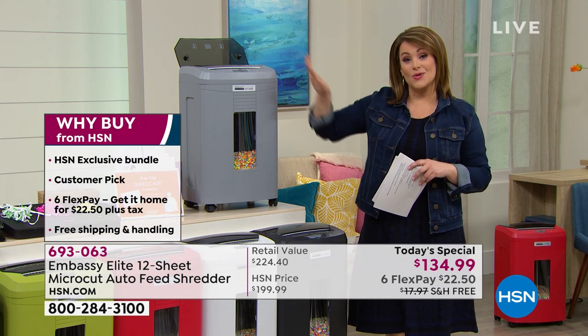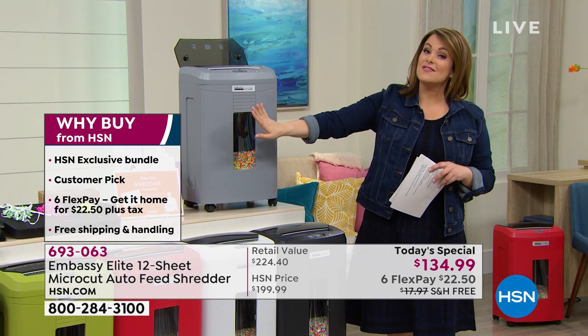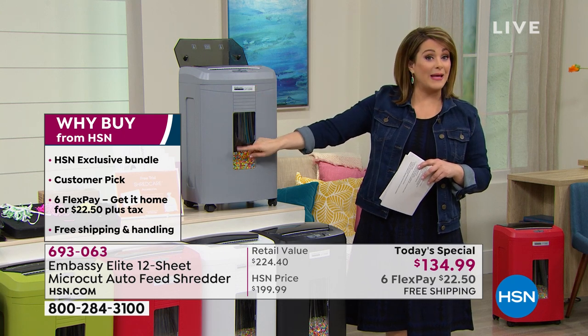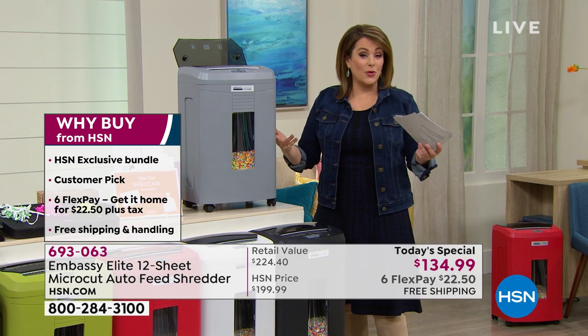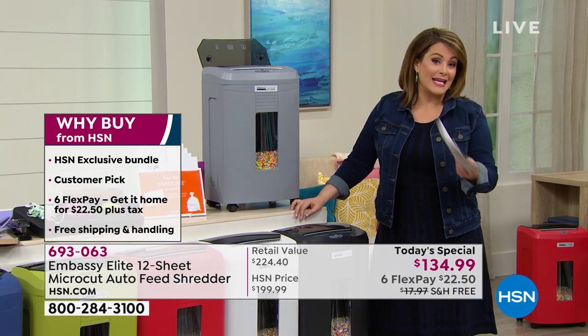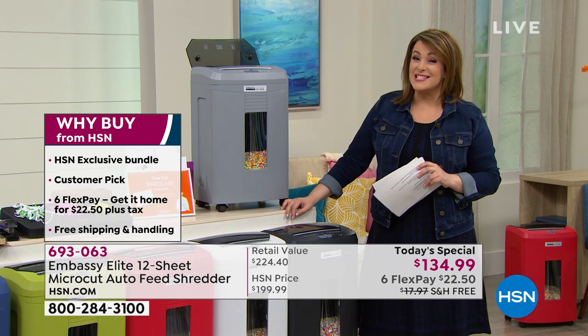And today, not only do you get your shredder brand new, you're going to love it for tax season, but you're going to get six of those lubricant sheets to keep the gears running beautifully, and even a bin liner, only for buying here at HSN. FlexPay is available for you. In fact, six flex means you only have to pay $22 and change today on any debit or credit card. We'll ship it out to you for free. And that's a big deal in and of itself.